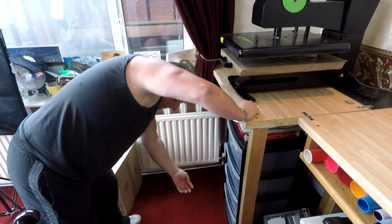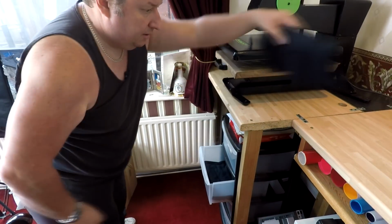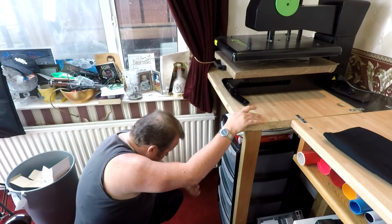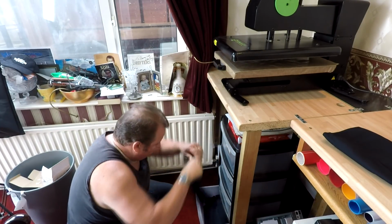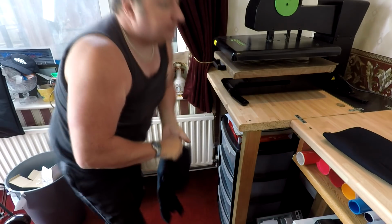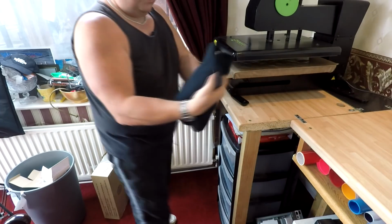So I need one black large t-shirt, which is there. And then I also need a triple XL. And as you know, we also keep them in stock as well. So that's our two t-shirts, and as per normal, what I'm going to do is pre-press these as well.